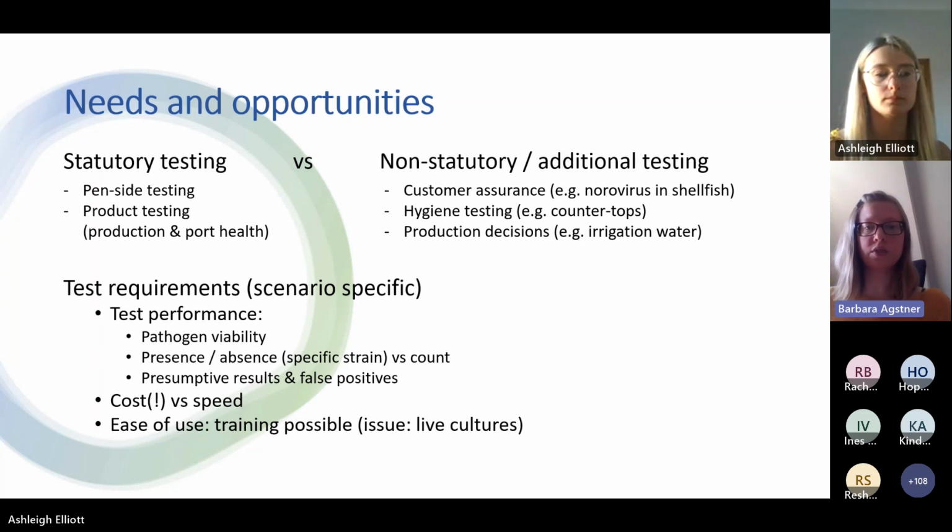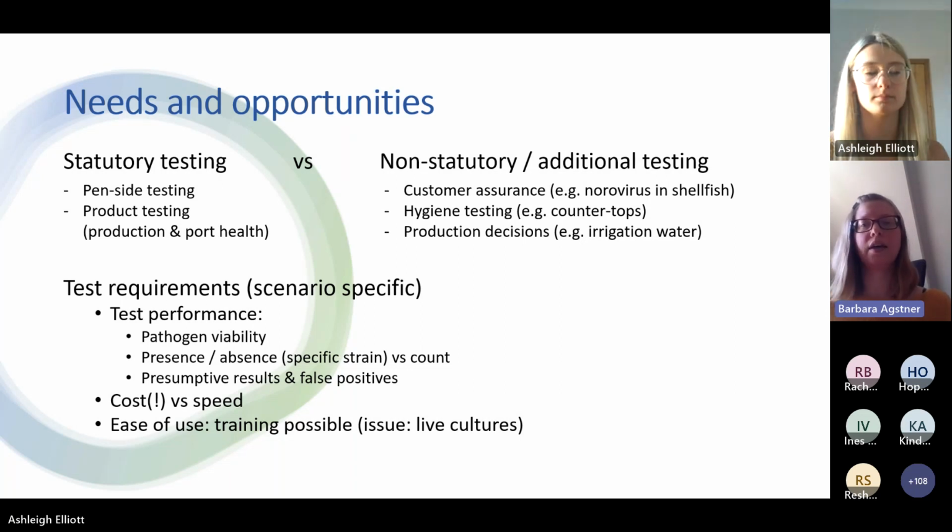And in terms of the non-statutory testing, a number of different scenarios were highlighted. Some of those relate to customer assurance. For example, norovirus and shellfish tests would be really useful to prove safety to consumers. There's also an opportunity for improved quick hygiene testing. So, for example, environmental swabs of countertops where speed is obviously key, so you know immediately if you need to re-clean, or also for process trials in factories. And another scenario was to help with production decisions. So, for example, testing irrigation water to know which water sources are or aren't safe to use.